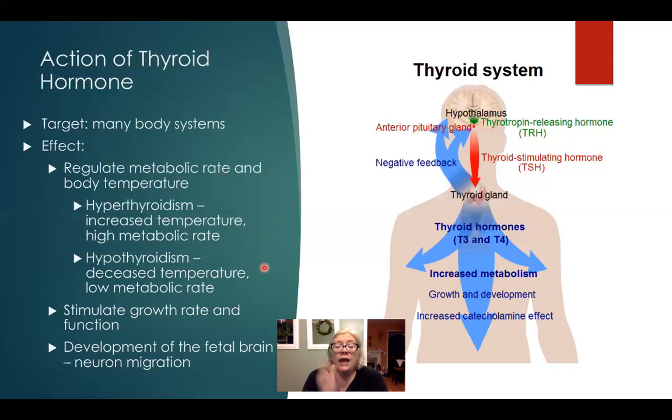All right, not only does thyroid hormone help regulate metabolic rate and body temperature, but it is also going to stimulate growth rate and function. And this thyroid hormone is going to work in conjunction with growth hormone to increase growth and development of people as they mature, children as they mature to adults. Another thing that thyroid hormone does is that it's very, very important in the development of the fetal brain.